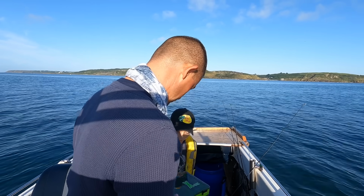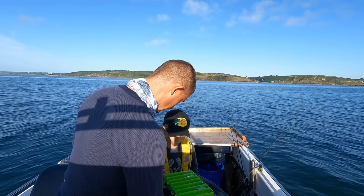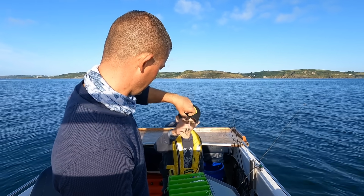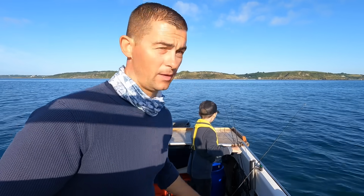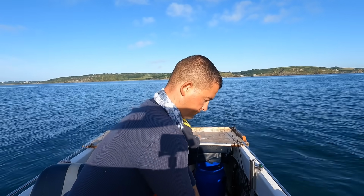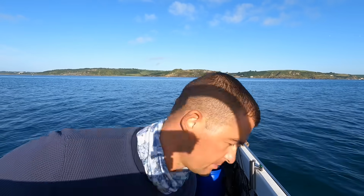Now I'm going to use a 40 gram jig. What do you want to use? Ooh. 30 or 40? 30. 30, right. There you go, best man. You going to go hook it on? Yeah, we're just going to be drifting over an area of a reef while we've got a little bit of tide. Trying to pluck out a pollock or a bass, maybe even a wrasse if we're really lucky, a codling.